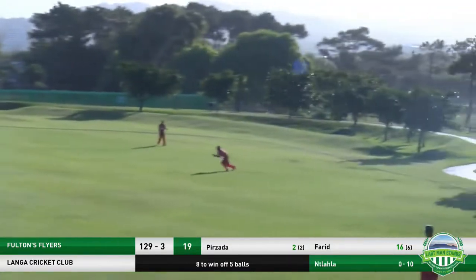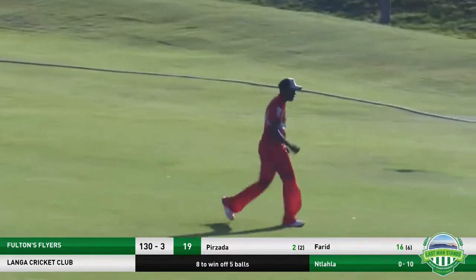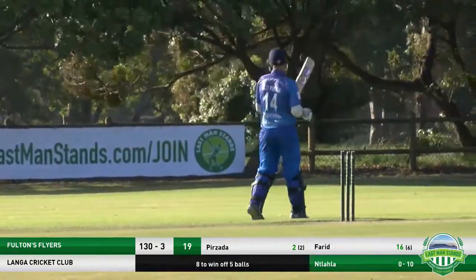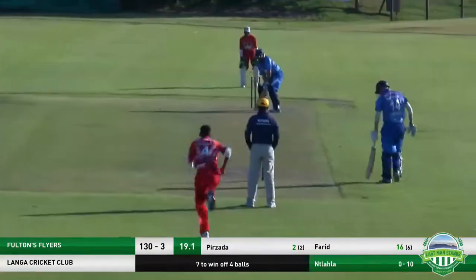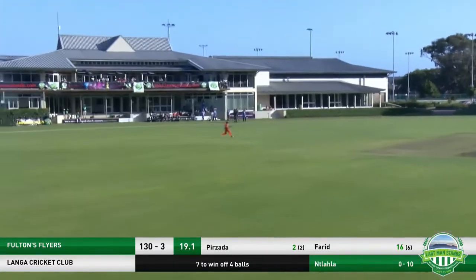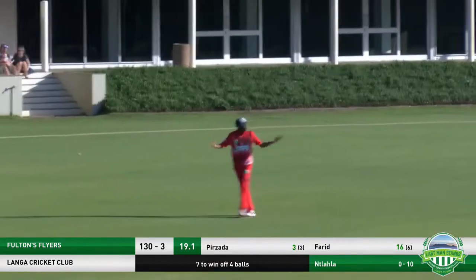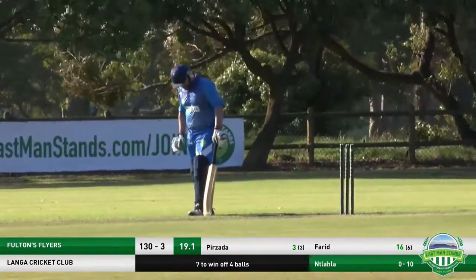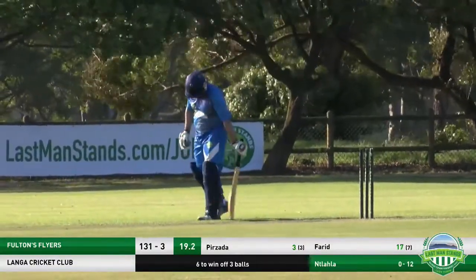Patsada scoring a sensible single to leave Kazim Farid with the responsibility and probably the technique to do something about it. So 7 still required. He's got to do it. That's high, but it's not going to be caught. But it's only a single. So 6 required off 3 balls, is it right? 3 balls. 6 off 3 balls. Need a boundary.